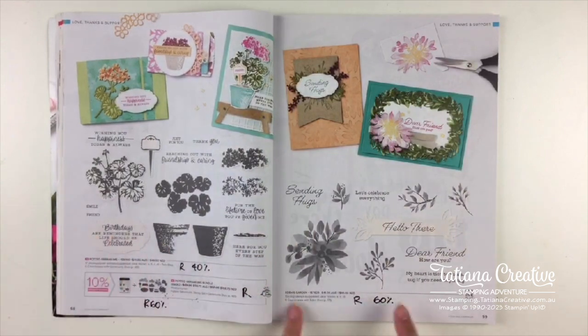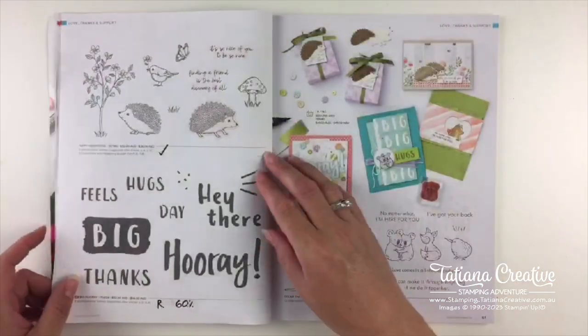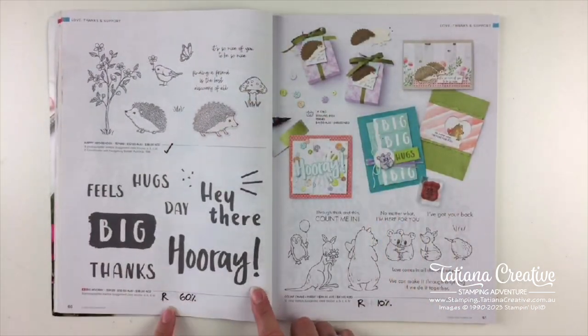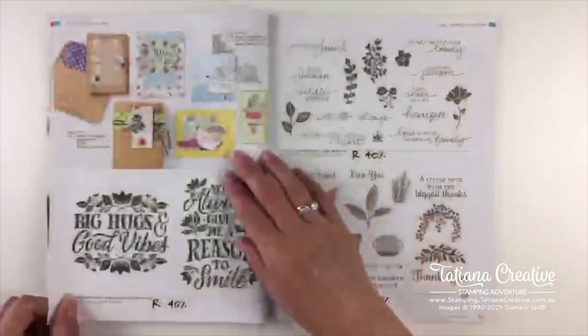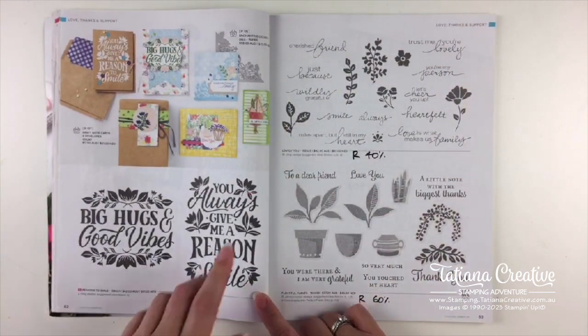How fabulous! Potted Geraniums stamp set will be 40% off when it retires, and the dies will be 60% off when they retire. Eden's Garden will retire with 60% off. Happy Hedgehogs are carrying over, but the Big Hooray will retire at 60% off. Count on Me is also retiring with 10% off. Reasons to Smile will retire and will have 40% off.